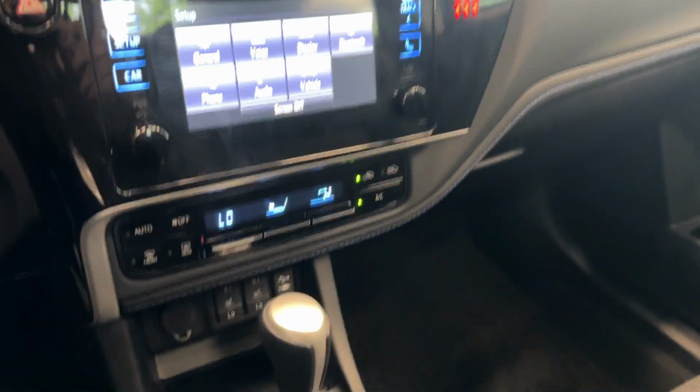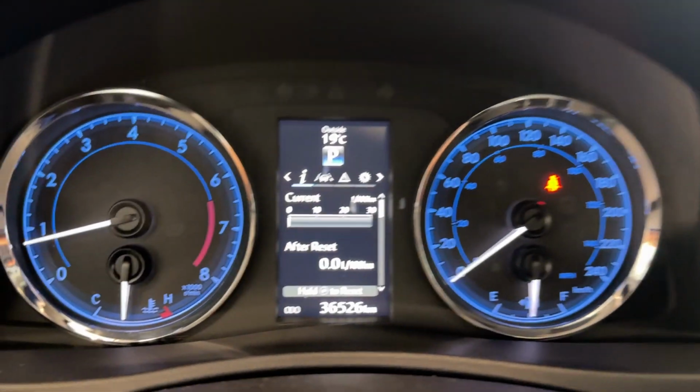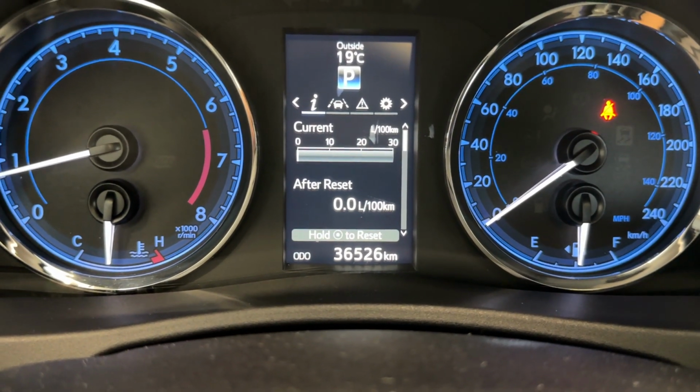Touchscreen display with Bluetooth audio. Sunroof, but the best feature is it's only got 36,000 kilometers on it for a 2018 vehicle.